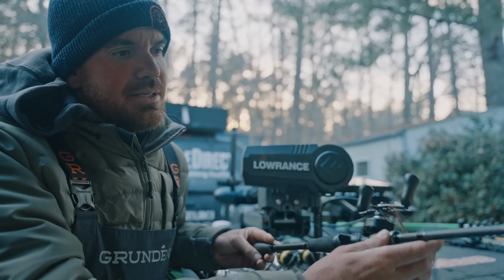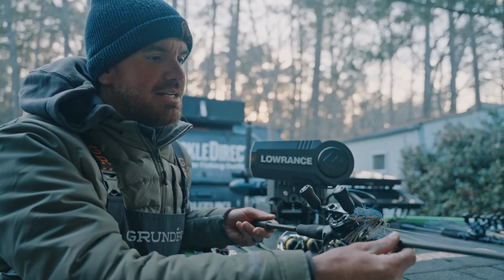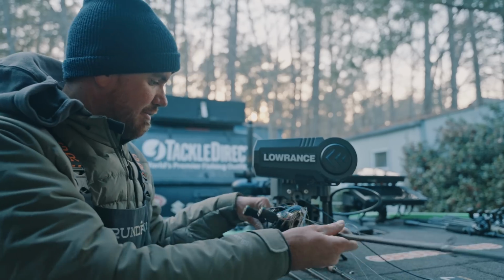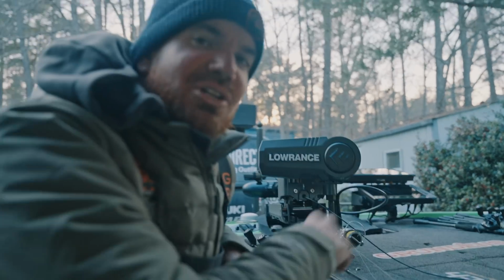This setup right here is a 7'3" medium heavy. I throw the 7'3" medium heavy in the Fantasy Set X lineup. Probably the most versatile rod they've got. I throw a lot of different things on it, but I really thought it was going to be a jerking deal. If you look over there, I got a bunch of jerkbaits tied on. But 0 bites on a jerkbait.